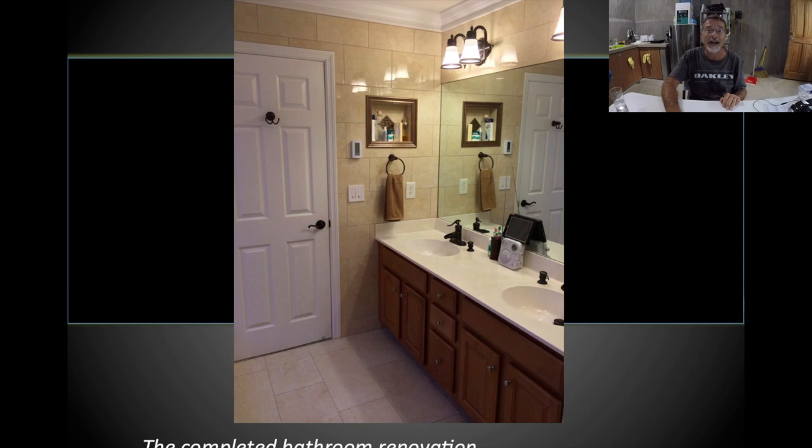And they're timed, and they're sensors. So when you walk into the shower, you don't even have to push a button. It automatically comes on. And when you leave, so many minutes after you leave the bathroom, all the lights will go off. And we use all LED lights, so we're saving money on electricity.